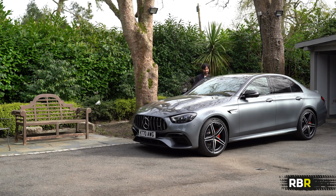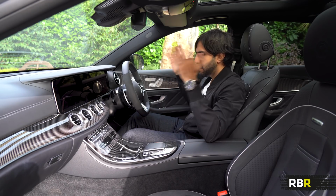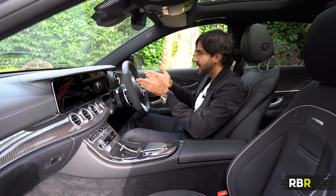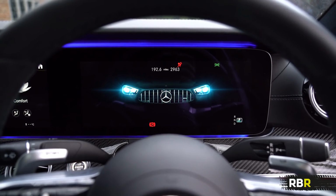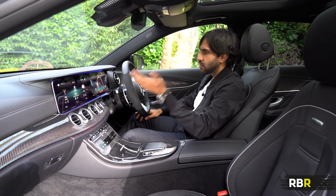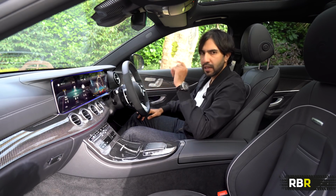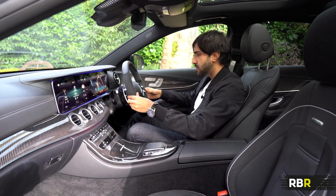So guys, inside our facelift E63S, big changes straight away. First, you get a lovely intro screen with the E63 face here, which is great. I love these intro screens. Let's pop the car on, and you see we've got the new MBUX system. I'll get onto this in a second. Before that, the most important thing, and that is the steering wheel.